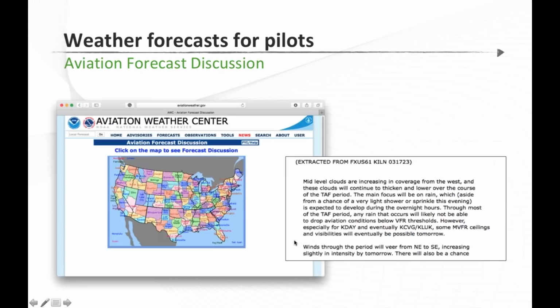If you're not using preflight, but of course have access to the internet, the Aviation Forecast Discussion is also available on the Aviation Weather Center website, aviationweather.gov. And these are split up, as you can see in the picture here, into regions around bigger cities. So each state might have 3 to 4 of them for a particular area.